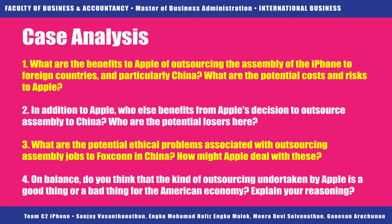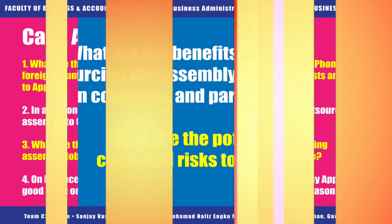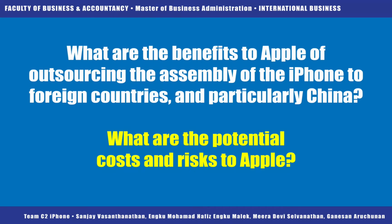So I'll be presenting to you one of the questions out of a total of 4 questions, which will be our group assignment for the subject of IB, International Business. The question that has been picked for me is: what are the benefits to Apple of outsourcing the assembly of the iPhone to foreign companies, in particular China?